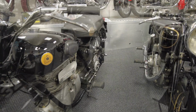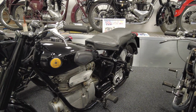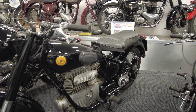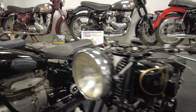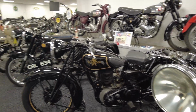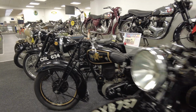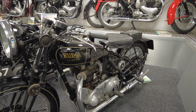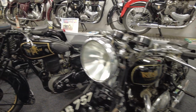And in the middle here, we've got some other manufacturers. We've got a Sunbeam. Is that an S8 or an S7? S8, I think. Twin cylinder inline, shaft drive. They have a bit of a reputation for being unreliable, a few issues, but nonetheless more of a gentleman's conveyance. And the Rudge Ulster, again pre-war, would have been quite a competitive bike at one stage. So there you have it.